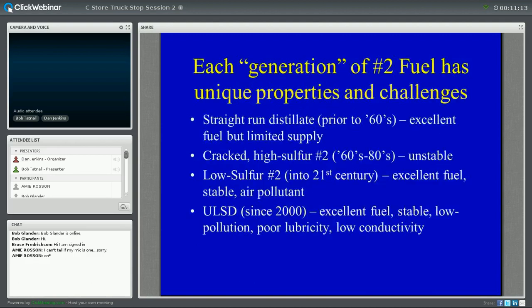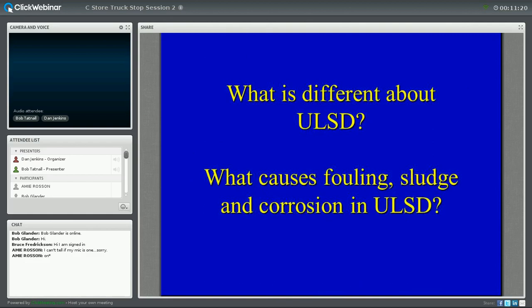First of all, I'm going to explain what is different about ultra-low sulfur diesel. I'm getting some help here.